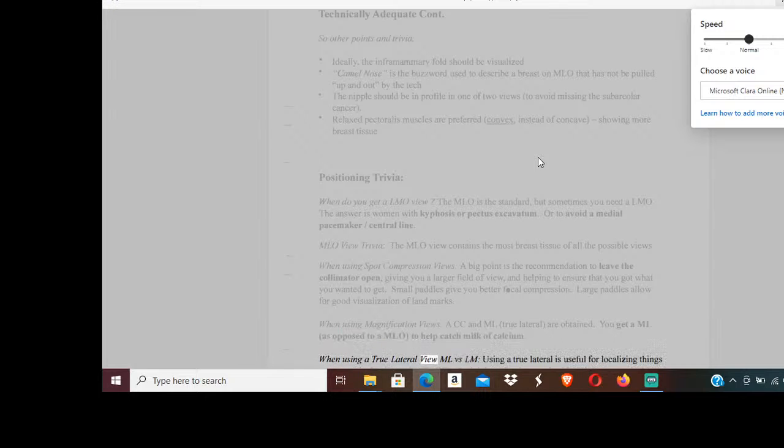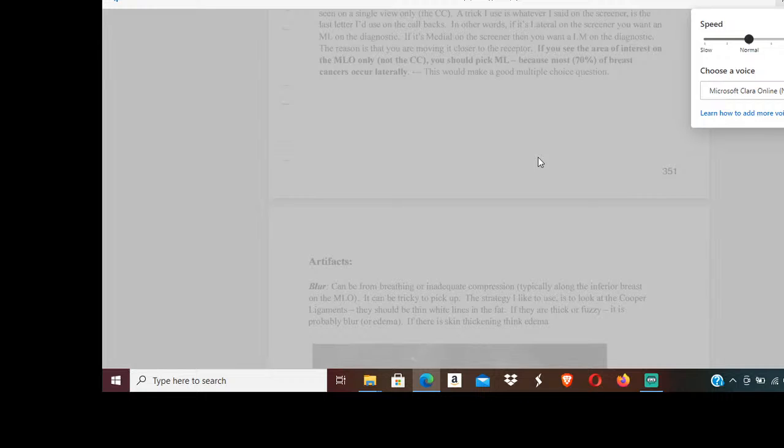Using a true lateral view, ML versus LM, is useful for localizing things seen on a single view only, the CC. A trick I use is whatever I said on the screener is the last letter I'd use on the callbacks. In other words, if it's lateral on the screener, you want an ML on the diagnostic. If it's medial on the screener, then you want a LM on the diagnostic. The reason is that you are moving it closer to the receptor. If you see the area of interest on the MLO only, not the CC, you should pick ML, because most, 70%, of breast cancers occur laterally. This would make a good multiple choice question.